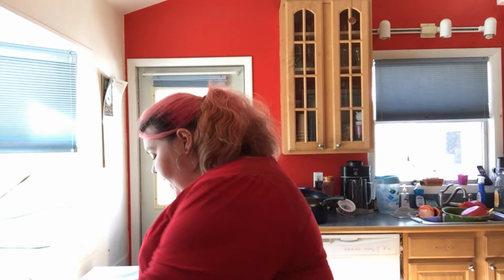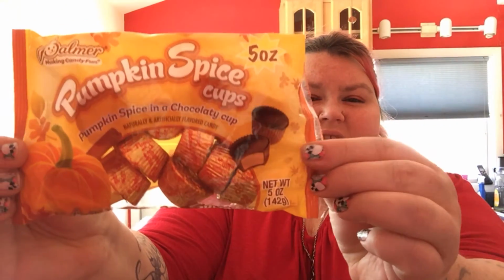Now down to my last bag, and we have more candy corn. And then I found these. I thought these were interesting, again because these were all two for a dollar. They're pumpkin spice cups. I don't know how well you can see that. They're pumpkin spice cups.